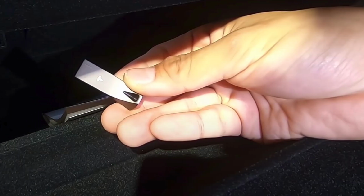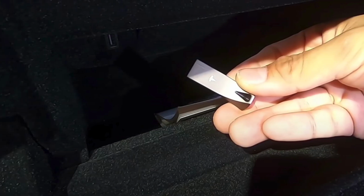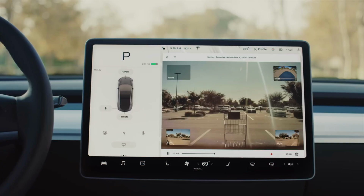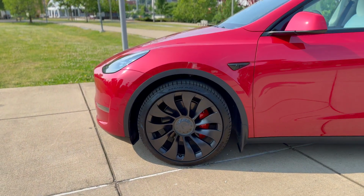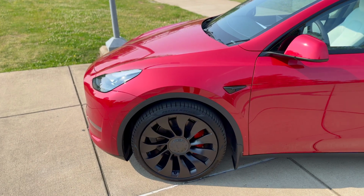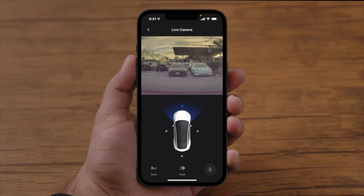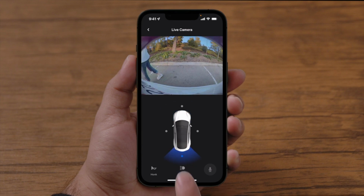Your car has a built-in 128GB thumb drive to store these recordings. Just make sure it's properly formatted and ready to go, and you're all set. With Sentry mode active, you'll have peace of mind knowing that your Tesla is keeping watch even when you're not around. And the best part is you can view it live in your app when your car is parked.